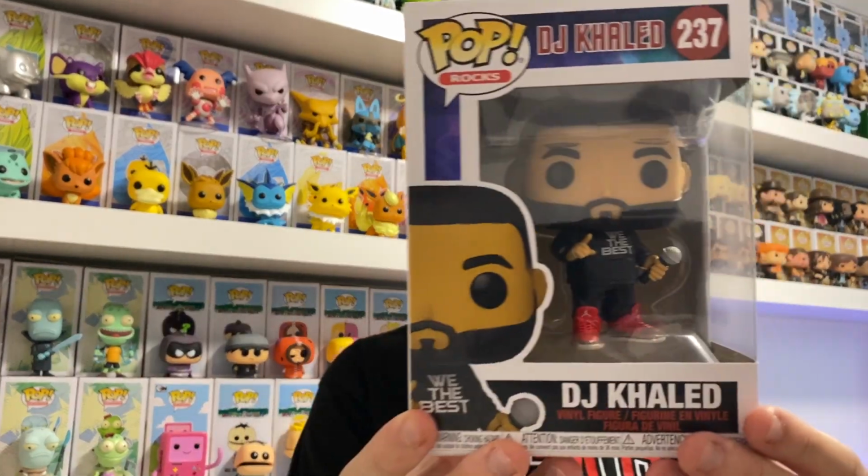But overall, it's a super cool pop. I like it a ton. There's also different versions of DJ Khaled that you can get. But yeah, here's the DJ Khaled Funko Pop right here. Pretty cool. I'm happy with this one. Super happy to add this into my collection. And also, I only paid $15 for it, which isn't bad. But anyways, moving on to the next pop right here.